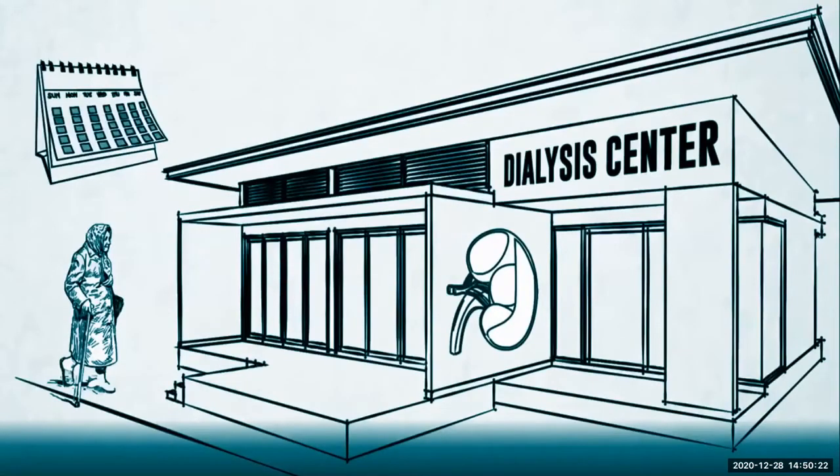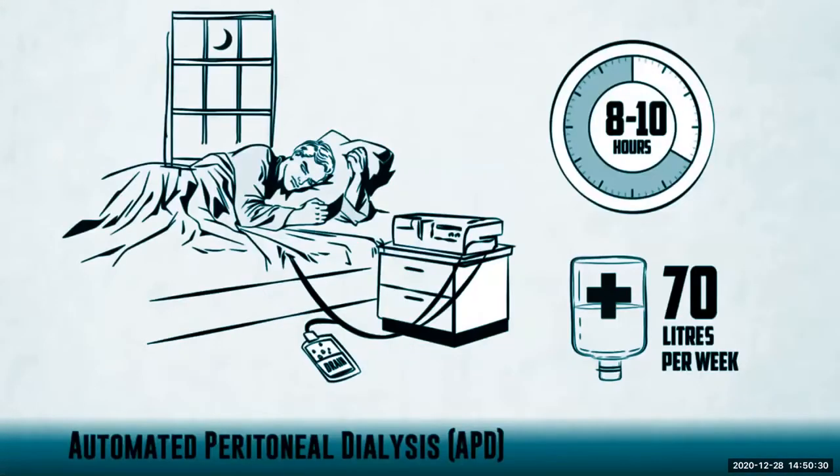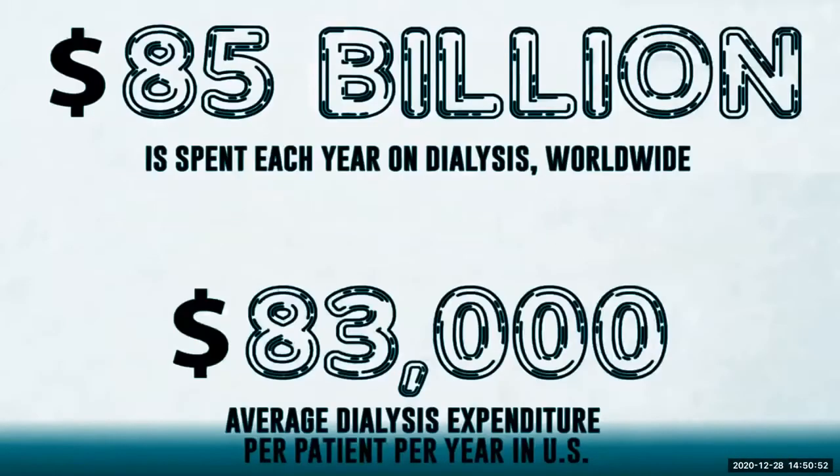Hemodialysis is done in a center. The patient has to go to the center 3 days a week and spend 4 hours for every visit. Peritoneal dialysis can be done at home while sleeping. The patient has to do this procedure every night for 8 to 10 hours. Both procedures have lots of disadvantages. Both are expensive, time-consuming, and the patients' quality of life is decreasing. Worldwide, $75 billion is spent each year on dialysis.